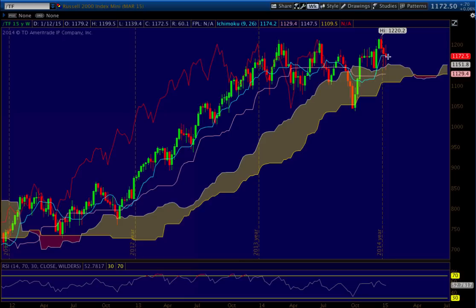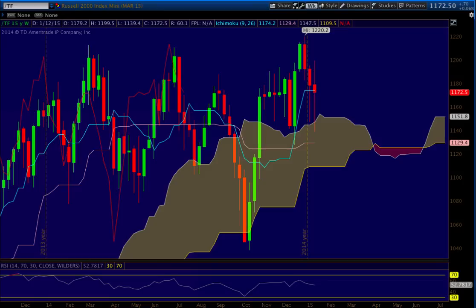We did close, here let me get a closer picture of the Russell for you. We did close slightly under the Tenkan-sen, which is a little bit bearish. So it's possible that bulls really need price action to get back above 1174.20, the Tenkan-sen. Otherwise, we could come back down and test the cloud again.